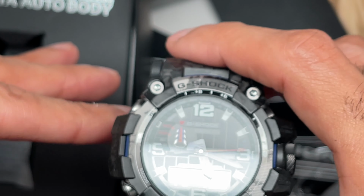But the dial is pretty cool. It's not as busy. I have the red second hand, and then you have the hour and minute hands with a gray outline border, but then you have the white inside of there. That's pretty much the afterglow on the hour and minute hands. And then you have the mode button on the top left corner, between the 9 and the 10 o'clock position. It's pretty neat. It's like a red, white, and blue colorway there.